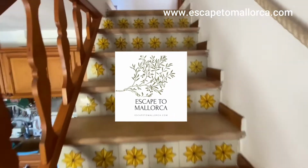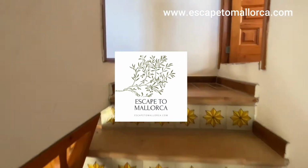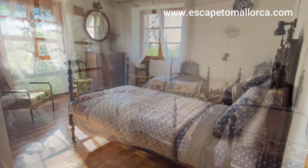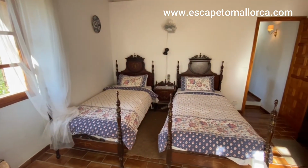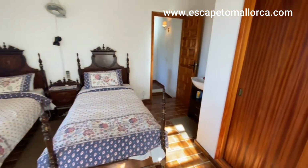Take the stairs up to a spacious sunny bedroom, and onto the main bathroom.